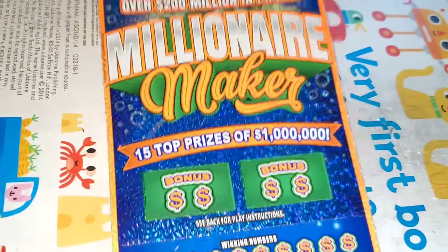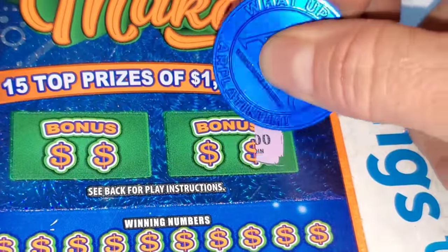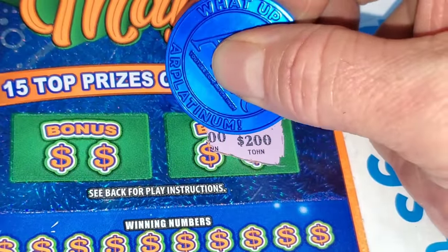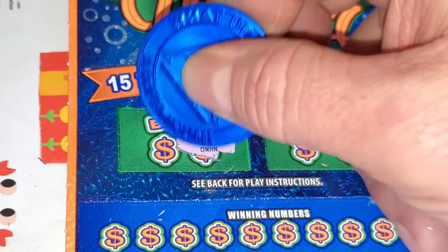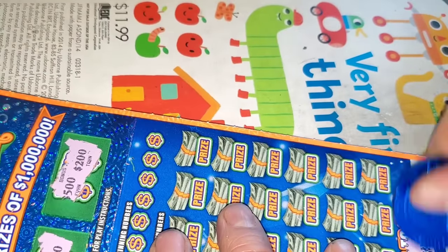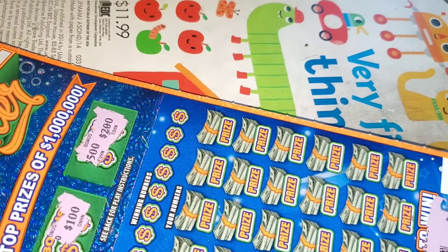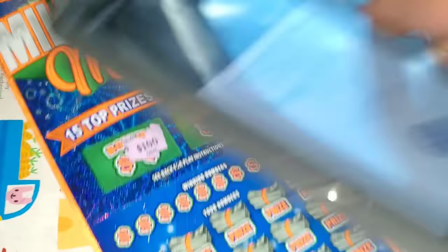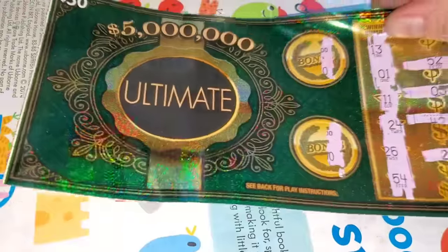14, another $30 ticket. We'll play the bonus. Two matching amounts. Maybe. Possible. No, it's not. Not a winner. Alrighty, on to the $50 tickets. Ultimate. 13.